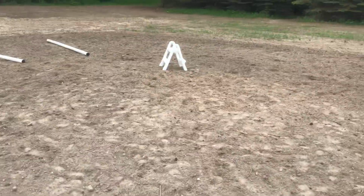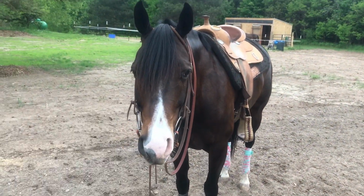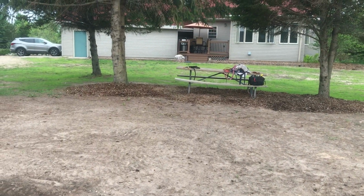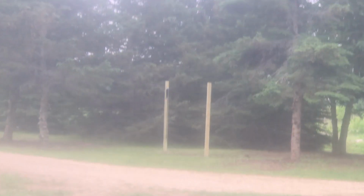We're still working on the footing. It's definitely getting a lot better. There's some deep spots like right in there, so I have my mounting block there so I don't ride there. And the Dakota bear. I used a picnic table today because it's supposed to start raining, but the cross ties are over there.